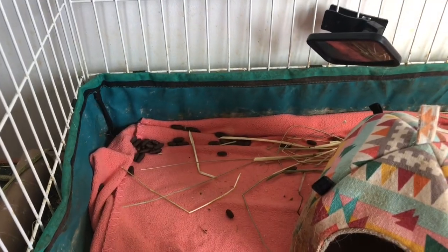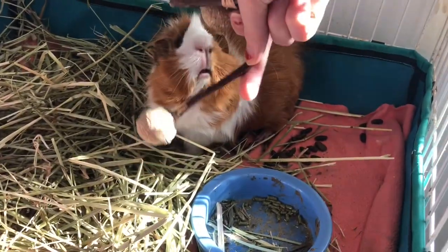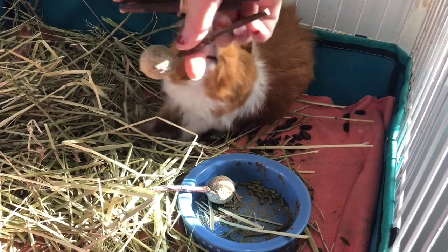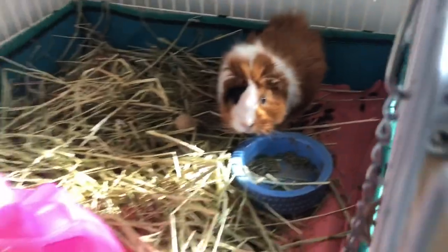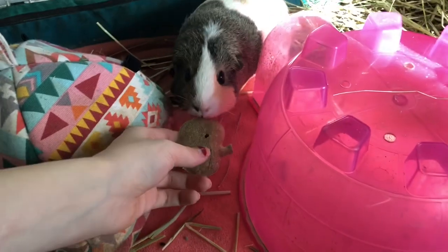So they will get one apple stick and then one apple. Here, Mabel. Oh, she wants the middle one. There you go. I'll take this one back. And then Poppy gets the apple.